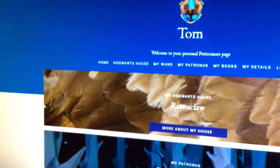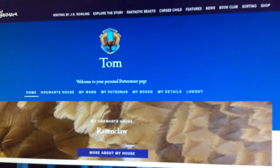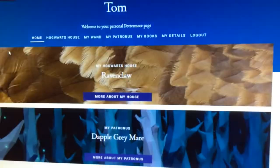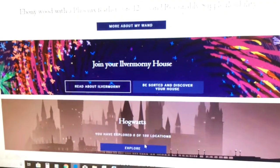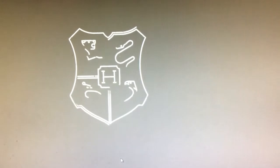Return to my profile. Okay, so we now have Tom in Ravenclaw, and then my wand. I would say next we need to discover some of Hogwarts. I would say we discover one thing, because there's no need to discover five. That was really kind of random.